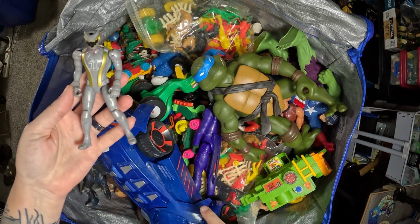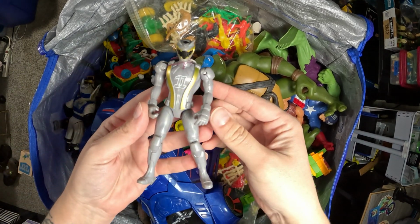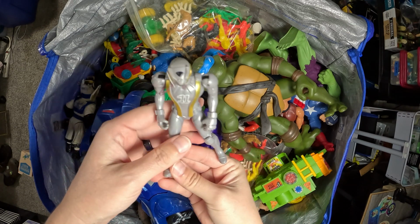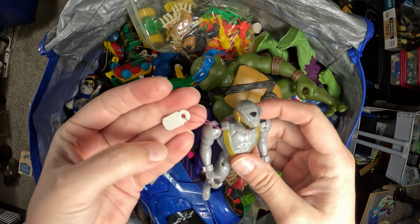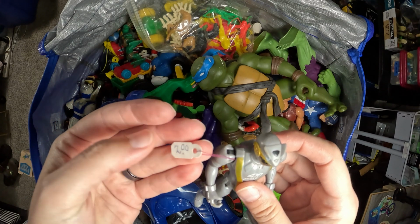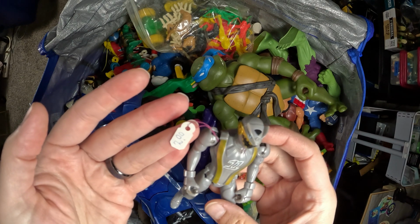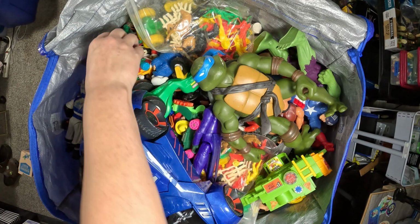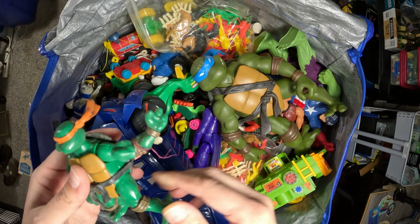This little guy was sitting in this Batmobile here. It looks like he's a little Power Ranger. 2008, so he's kind of vintage. Looks like the person whose home I picked this from, either they were selling or they were buying. I assume it was all buying, but I don't know any history on them, so I don't know.